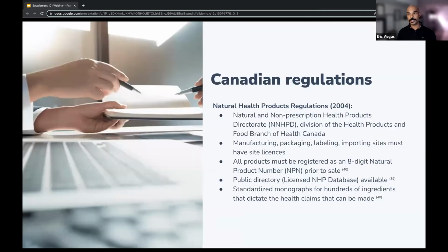In Canada, things are a bit different, so Health Canada acts as a barrier to the market here. So natural health products, dietary supplements are known as natural health products in Canada. They're regulated under the Natural Health Products Regulations of 2004, directly under the Natural and Non-Prescription Health Products Directorate. That's a long acronym, NNHPD, which is a division of the Health Products and Food Branch of Health Canada. So they basically monitor manufacturing, packaging, labeling. They verify that importing sites have site licenses.